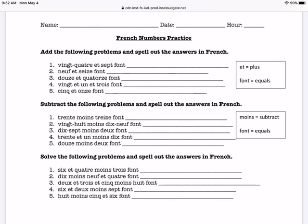We're going to be doing a different activity today. This is a little different than what we did in Spanish. In Spanish, you guys spent today actually counting things out loud. We're going to do a little different activity today.